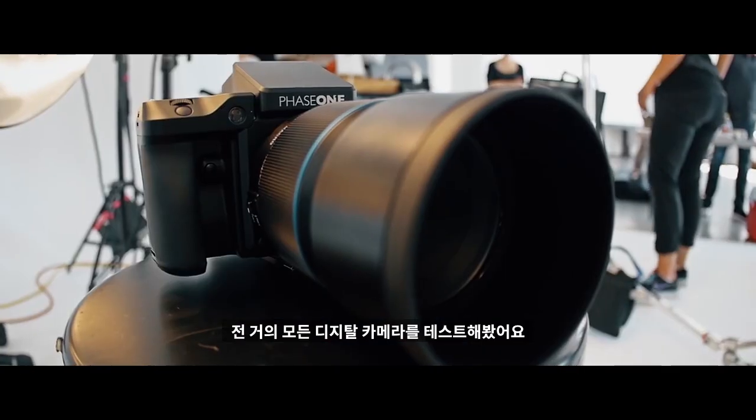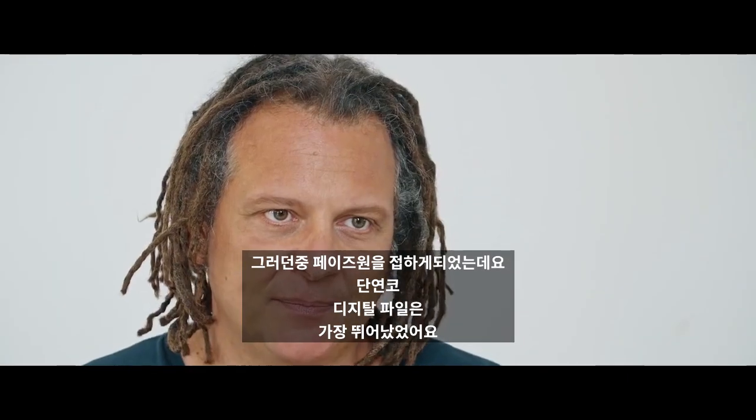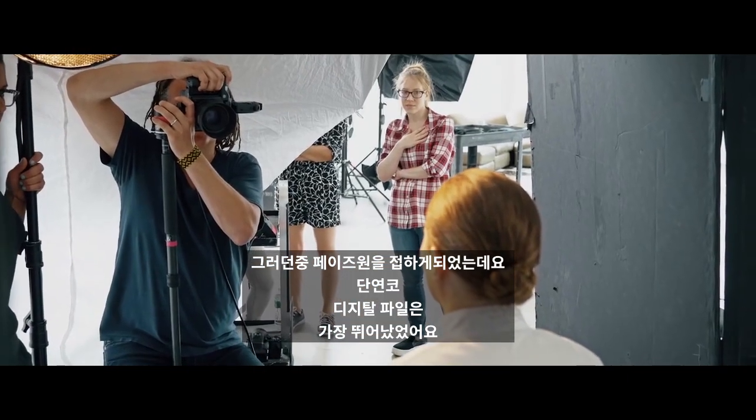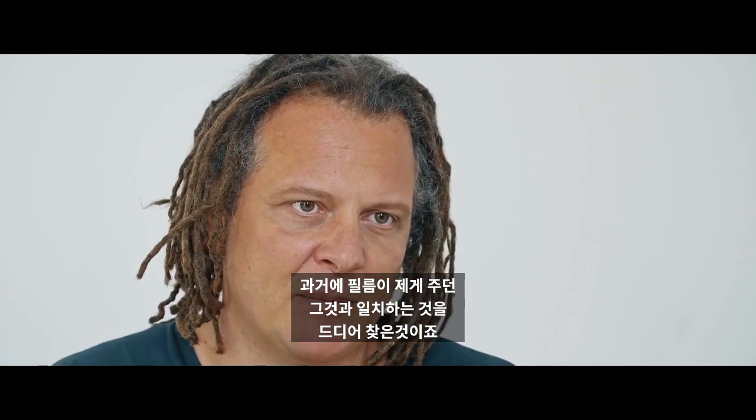So I was one of the photographers holding out before I would switch to digital photography. I tested all these different digital cameras and came across this Phase One, which I felt was by far the most superior digital file that I could find. And I finally had found something that I could really match to what film has given me in the past.